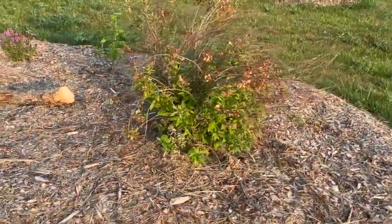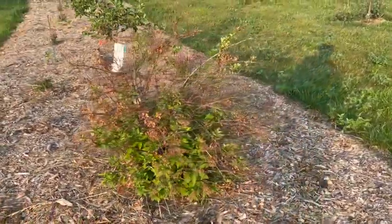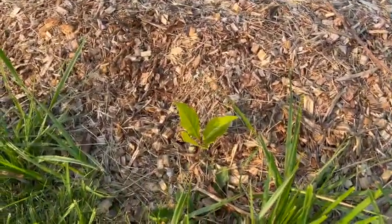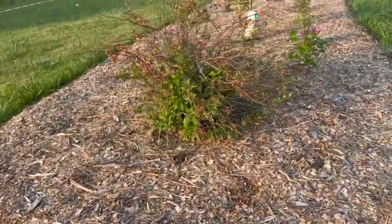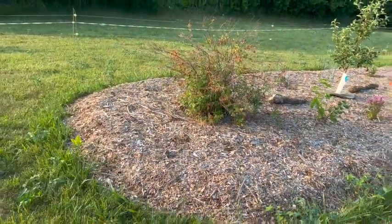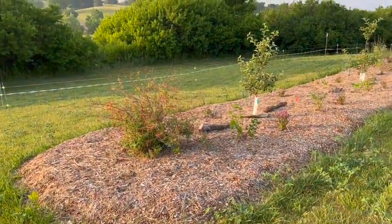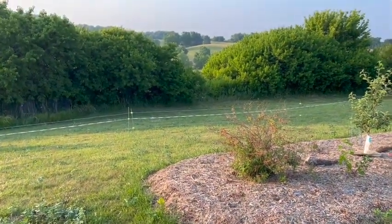This is a spirea bush that I transplanted from the house. My wife didn't want it up there anymore. I have a little volunteer oak tree right here. Must have had an acorn in the mulch. And it conveniently placed itself right at the end of the row. So I figured, why not? It's going to go ahead and grow. It ain't gonna hurt anything. It's just right there at the end of the row, kind of like a row end marker.